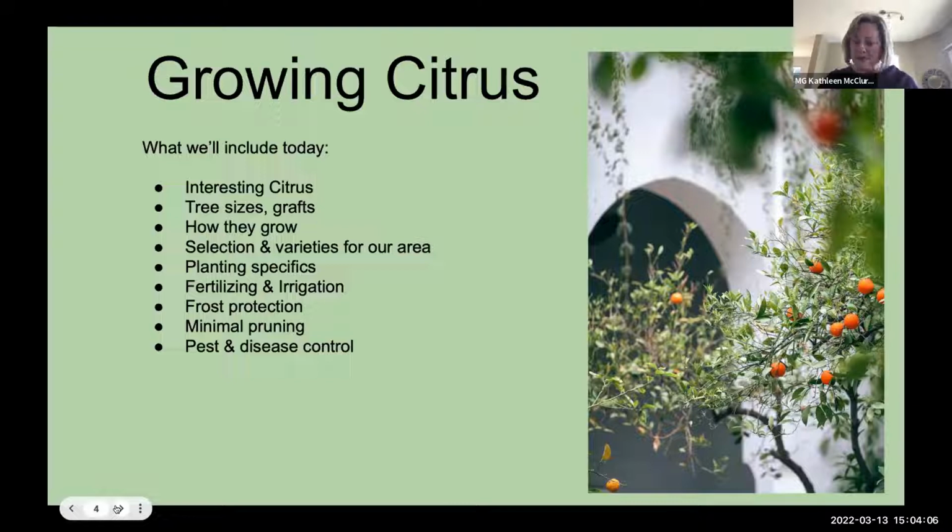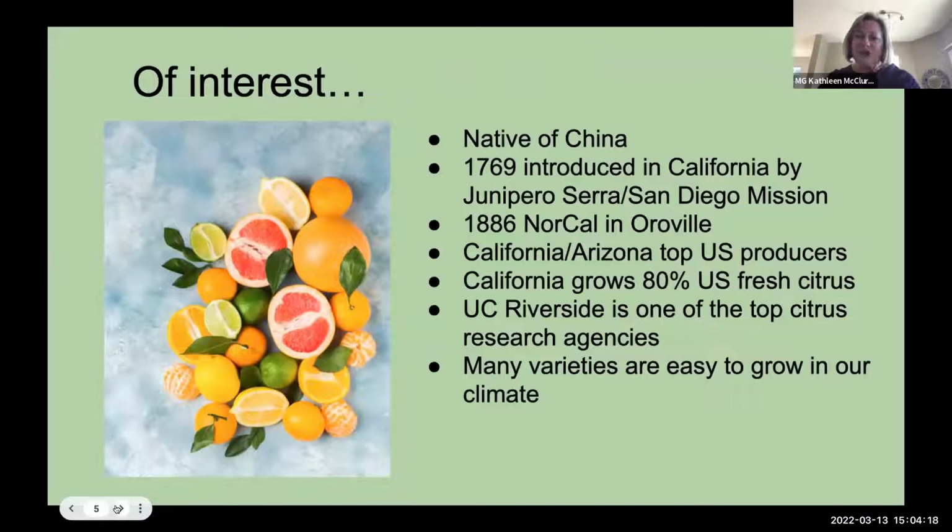So lots to cover today, but we're really happy to grow citrus. And I have 5 citrus trees in my garden. They're some of my favorite things to grow, and I tell you, it is truly a joy. So let's talk a little bit first about some interesting things about citrus overall.